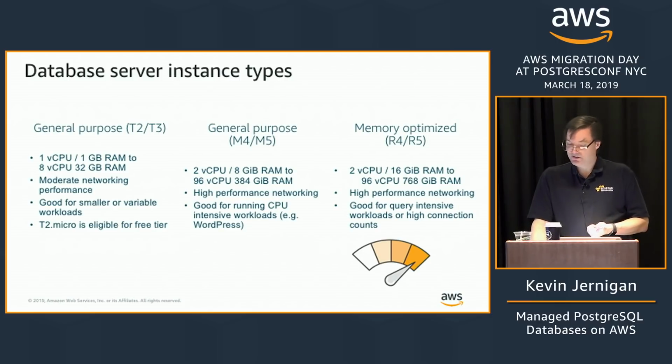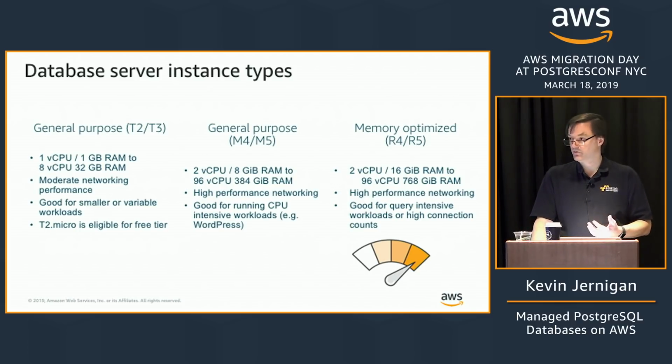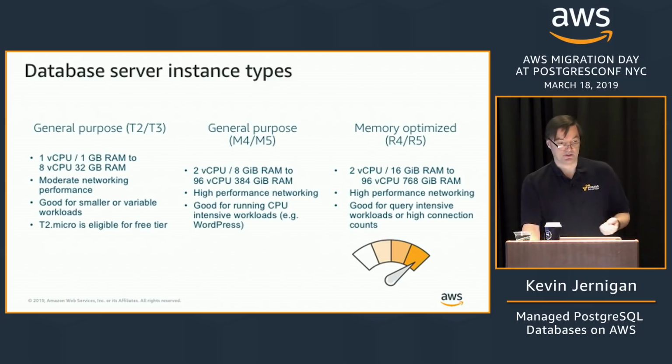General purpose M4, M5 instances have better networking performance. They, of course, as you can see, go a lot higher in the number of CPUs and the amount of memory. They're optimized for CPU. They're good for running CPU-intensive workloads. And then the R4s and R5s have twice as much memory per CPU as the M4, M5s. So they're optimized really for the biggest, heaviest weight database workloads. For workloads that do lots of database operations and might have lots of connections, high connection counts. So RDS Postgres runs on all these instance types. Aurora Postgres currently runs on R4 and R5. We are looking at adding support for smaller instance types in the T class. That's something that's coming soon.